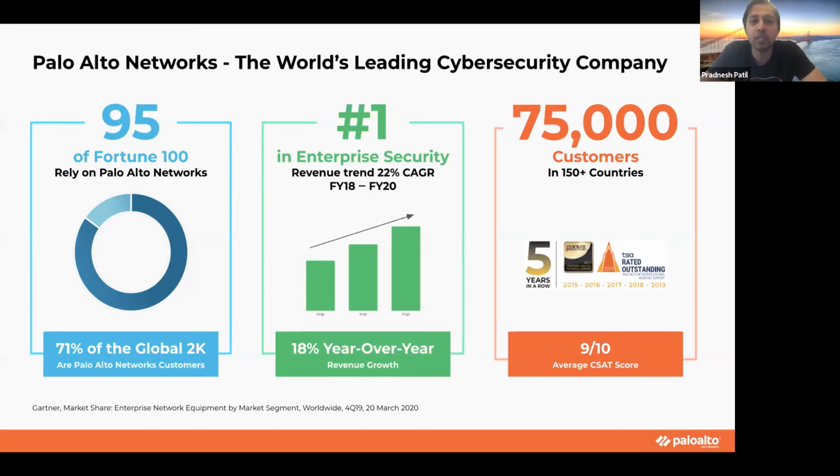So how are we approaching this as Palo Alto Networks? If you care about security, you must have heard of Palo Alto Networks. We are the world's leading cybersecurity company. 95 of the Fortune 100 companies use us. There are some revenue numbers, and if I start putting logos, you can see 75,000 customers. There are too many customers to fit the logos on the slide. And we are just trying to do the best for the community and the industry, building more and more advanced security solutions, which will address these challenges we are seeing across the board.